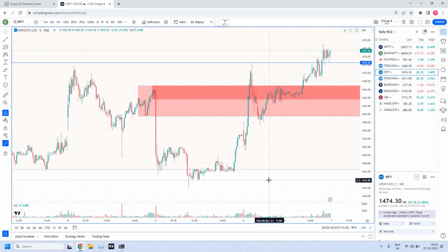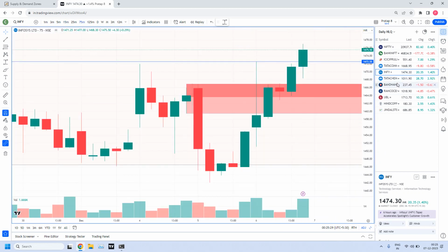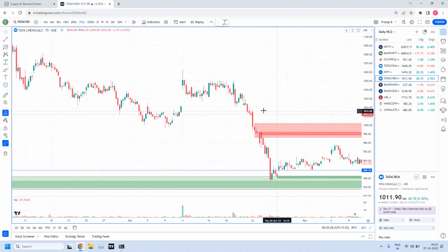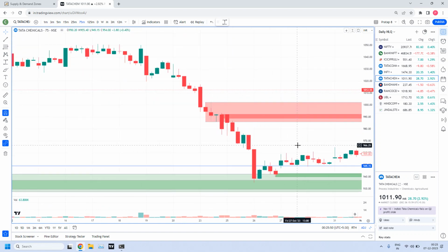And the same thing happened for one more stock, that is Tata Chemicals. That is also a 75-minute zone. First let us go to the 75 minutes time frame. See Tata Chemicals. We have a drop candle, 1, 2, 3. Again we have a drop candle. And here we identified we have a rejection. So we identified one 15-minute zone, which is a good zone.